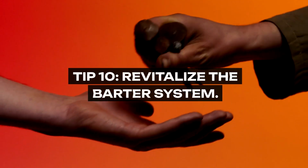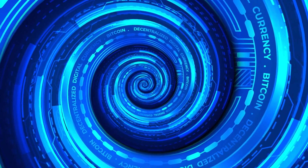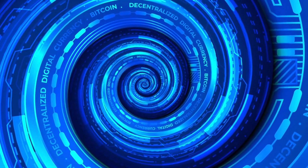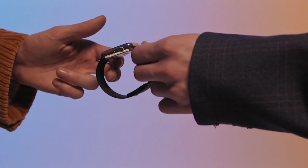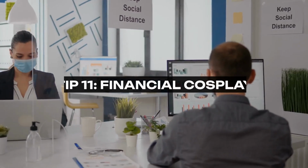Tip 10. Revitalize the barter system. In an age of digital transactions and credit, why not bring back the barter system? Exchange goods and services directly, without the intermediary of money. It's an approach that fosters community connection, reduces expenditure, and reminds us of the intrinsic value in goods and services beyond their price tags.